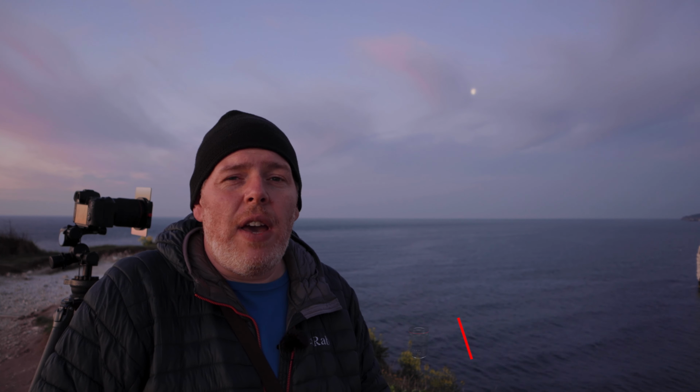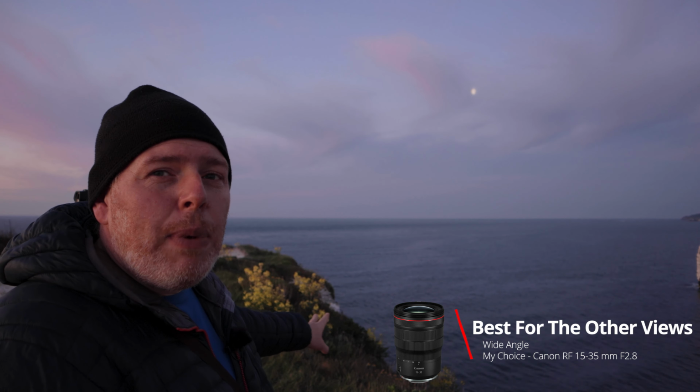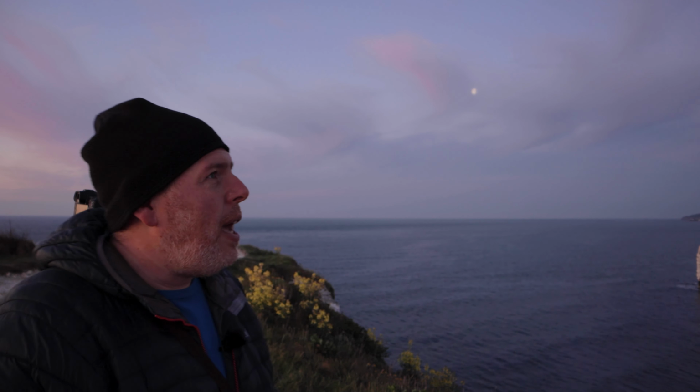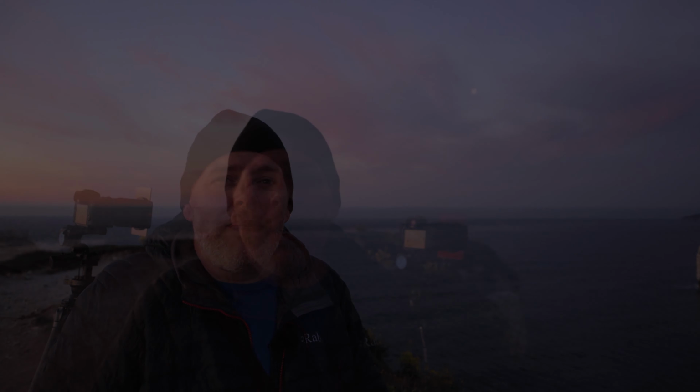I do bring a wide angle with me as well. I've got a 15-35, and it's possible I will use that to try and incorporate some of these little plants that we've got just on the edges here. There's some good wild flowers about, and it's worth having a go at those. But there is a little bit of wind out here at the moment, so we're going to have to wait and see how it pans out and see what we can do. But yeah, fingers crossed we might get a decent one still.